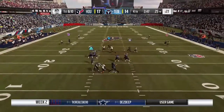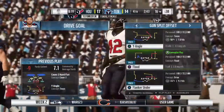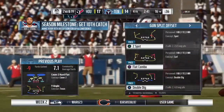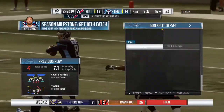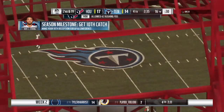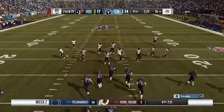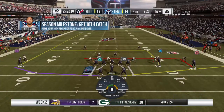Mariota now to throw on 1st down. Under pressure, and the Texans able to get in there for the sack. Dante Fowler. He's the one that got to him. He takes him down for a loss of 9. And they need to work to at least get some of this yardage back after the sack. 2nd and 19.